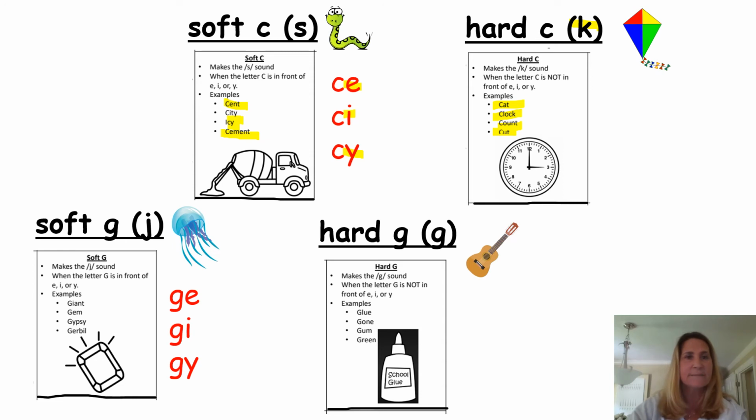I think that's cut. Soft G is the same. Soft G says j, but when a G is followed by an E, an I, or a Y, just like with C, then it's a soft G, j, like jellyfish, like giant, gem, gypsy, and gerbil. If a G is not followed by an E, an I, or a Y, then it's a hard G, and hard G says g, like guitar, glue, gone, gum, green.